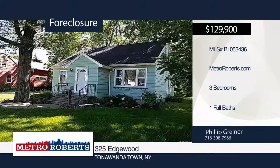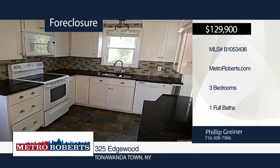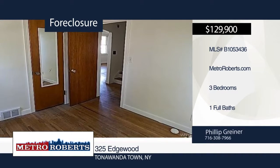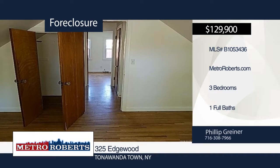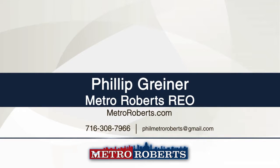This three-bedroom, one-bath charming Cape has been recently remodeled. Updates include fresh paint, hardwood flooring in all the bedrooms, updated bathroom, and new mechanicals, which now include central AC. All you have to do is move in. Don't let this home pass you by. Call Metro Roberts REO to schedule your personal tour.